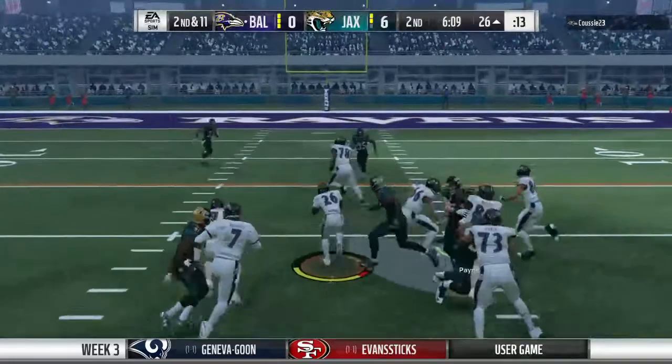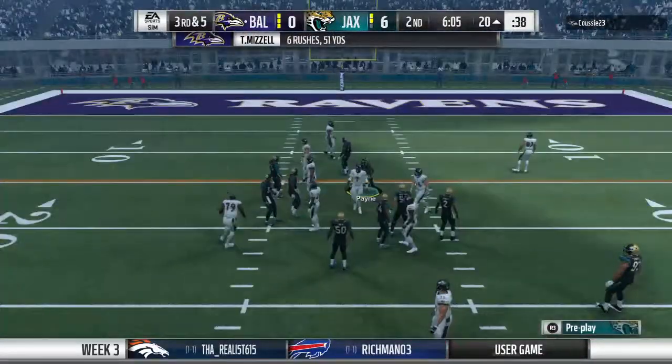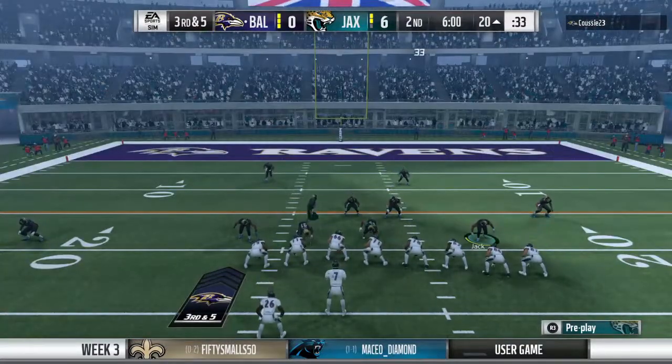They'll run it now out of the gun. And he's going to fight his way forward here for a modest gain. And he gets them a little over half of what they needed. Now they're looking at a 3rd and 5.